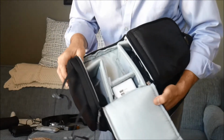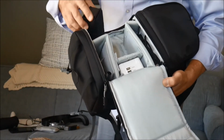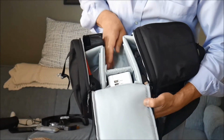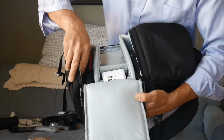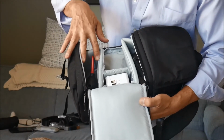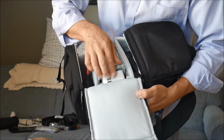But let's take a closer look at how I have this configured into different sections. I had one Lumix camera here in this area. This open area is for the G7. This area here, I have some cleaning utensils, but this is where I pack the Rode microphone. There's a European or South American converter. There's a couple of batteries and a charger for the G7.